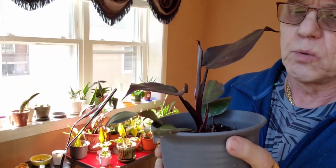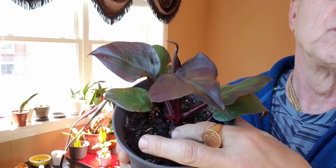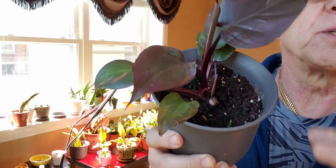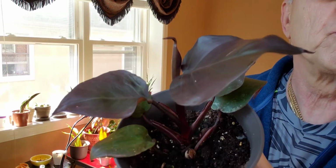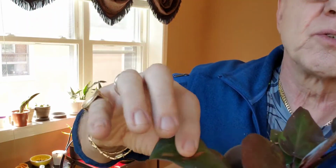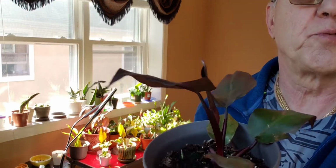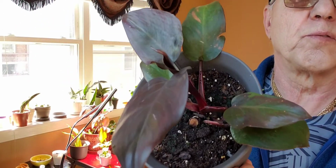And this is the middle cutting. The leaves aren't as big. You can see here's the little piece of plant I took off, and I had 2 leaves on it, and this is what popped up. And you can see there is some pink on the leaves, not a lot. Some pink over there, see? And this new leaf coming out now is going to be big, so I'm hoping to see some pink on that leaf, but it's really doing fine.